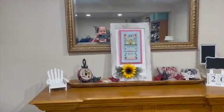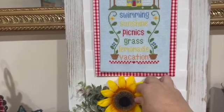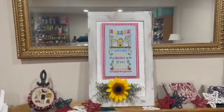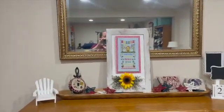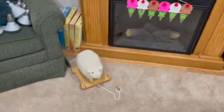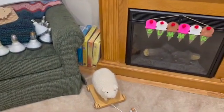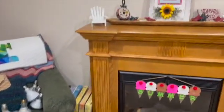This is my mantle. I do decorate this for every season. I don't know when you're seeing this video, but when I'm recording it, it's the Sunday of Labor Day. That's an Auntie Craft Camp project. It's my sheep pull toy. A couple more puzzles that didn't make it to the place they belong, so yep.